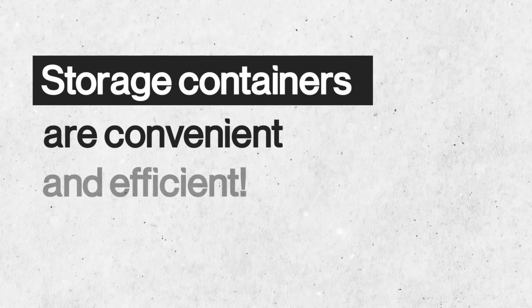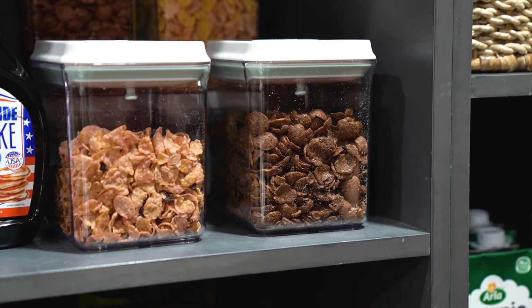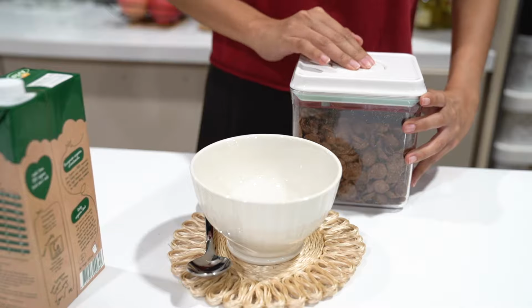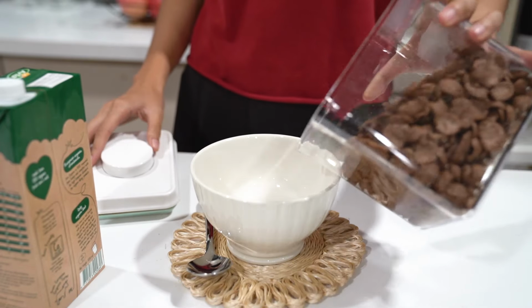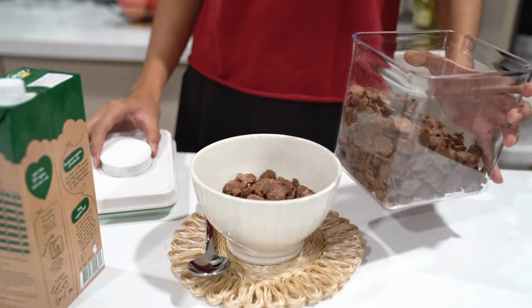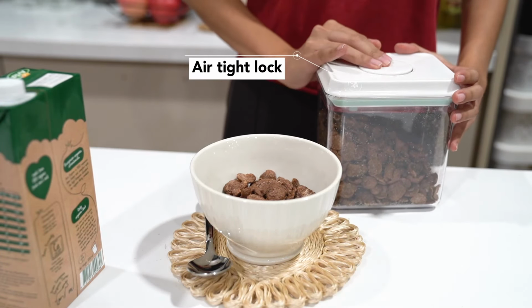Storage containers are convenient and efficient. Having storage containers is not only convenient, it also makes you efficient. You won't have to grab and open a lot of packages or think about how to seal them shut again. Storage containers can make your breakfast in the mornings quick and easy, and your meal preps hassle-free.